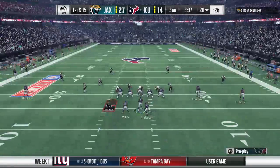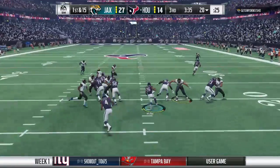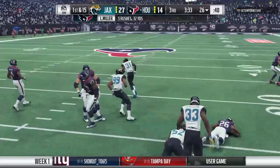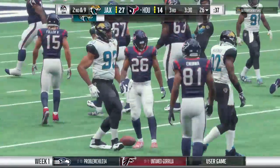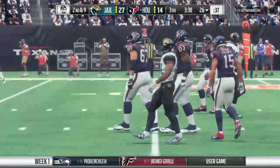And on the outside, they're playing press coverage. After the penalty, it's Miller. And he'll get this up over the 25 to the 26. They get the penalty yardage back plus a yard. 6-yard gain, and it's 2nd and 9.